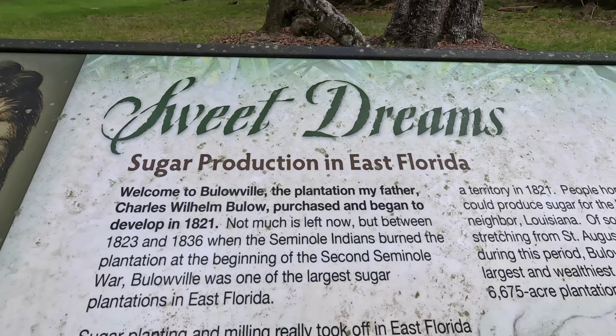Right here on the backside of the plantation now. And this sign says cane juice.